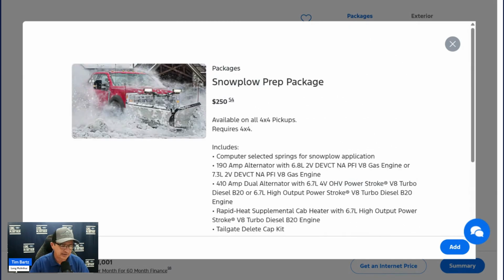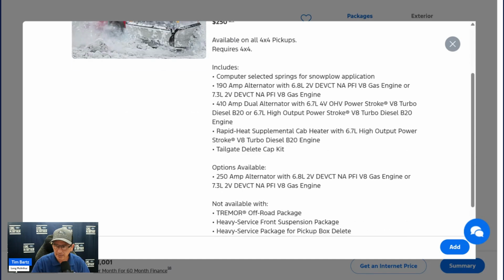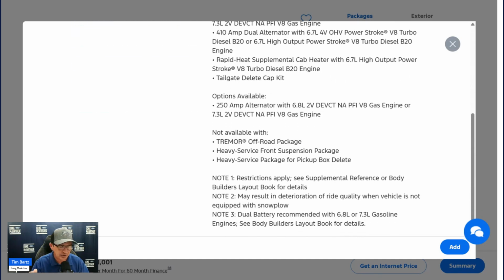Okay, now we're going to talk about the snowplow prep package. It is $250 this year as well as last year, and there actually is one thing that's been added to this package. So let's go through this. It's available in all your 4x4 pickups, requires 4x4, and it's not available with the Tremor Off-Road Package, not available with the heavy service front suspension package, and not available with the heavy service package for the pickup box delete.